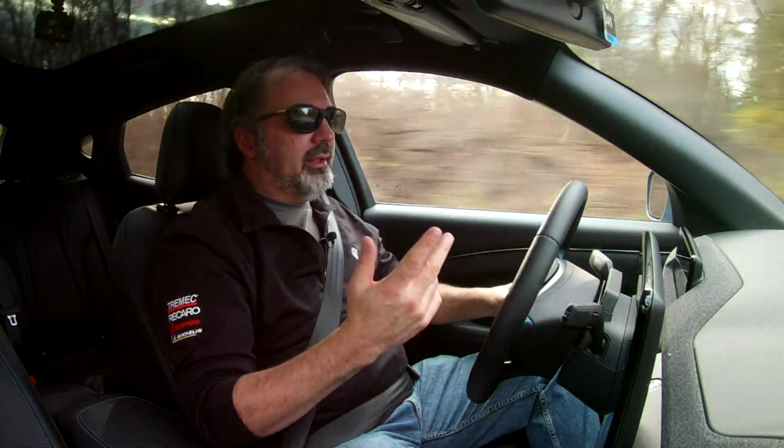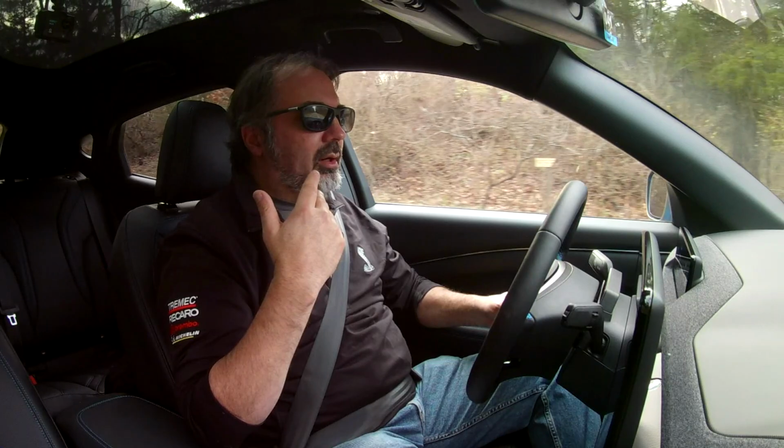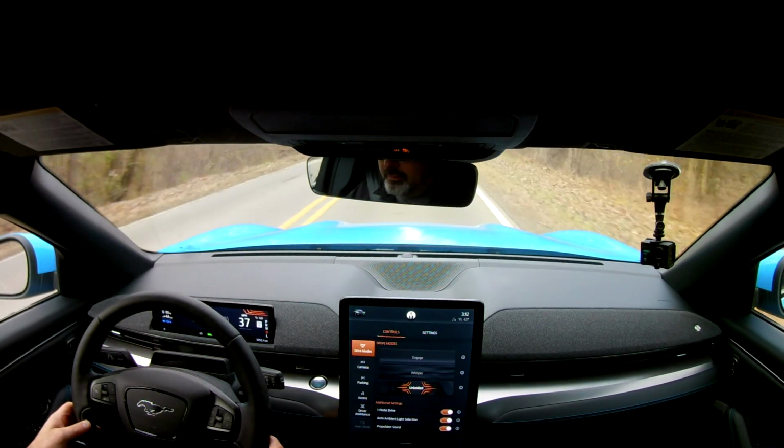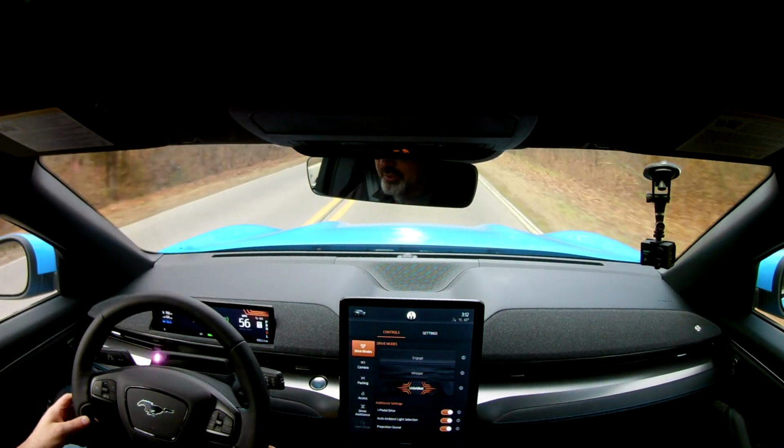One pedal driving is great, especially if you're in stop and go traffic, in city traffic, or on a highway, even in a stop and go traffic jam, because it will bring the car to a complete stop when you lift off the accelerator. So I have not touched the brakes, and the car is coming to a complete stop here. And then accelerating, nice quick acceleration, pushes you back in the seat.